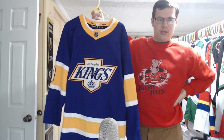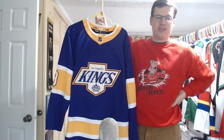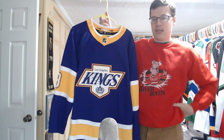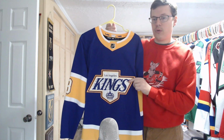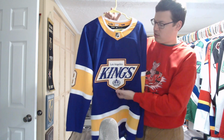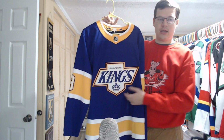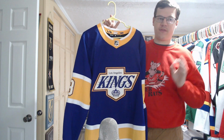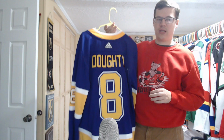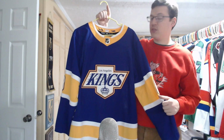Number 1, the Los Angeles Kings first design. Everything about this is great. So they use the 90s style logo with the original coloring, and yeah, I love how this logo looks colorized in this way. Of course, I'm a big purple fan, and the contrast with the yellow is great. This is a Drew Doughty, and this was also very expensive, but it's just so clean.